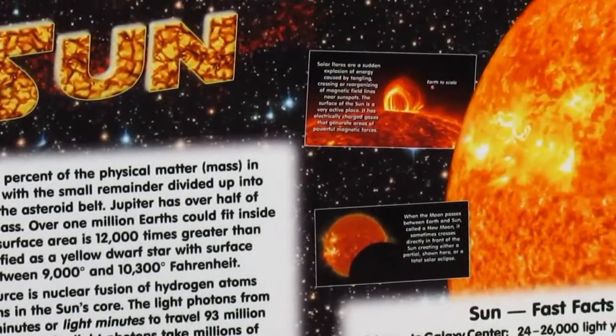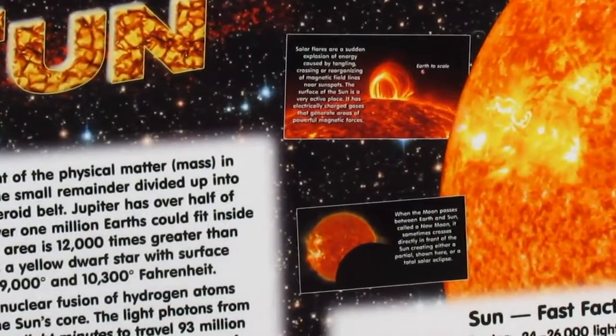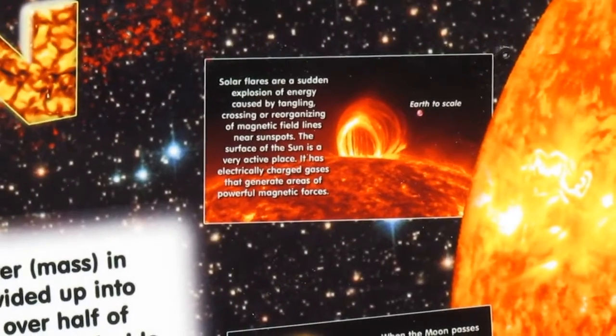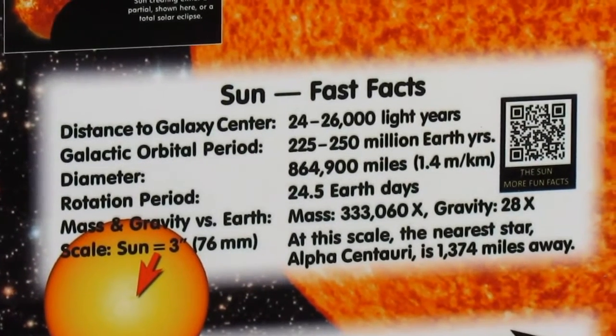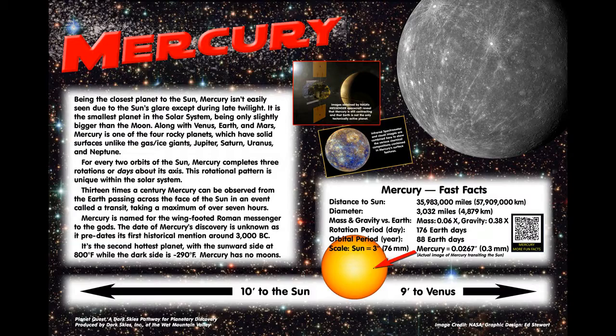Since there's no need for an arrow pointing to the beginning point on the station, a graphic showing the scale sizes of the planets is presented. Located on the lower right are the fast facts that include numerical data and the 3-inch scaled image of the sun with a planet scaled image superimposed. At the extreme lower right is a directional arrow with the distance in feet to the next object.